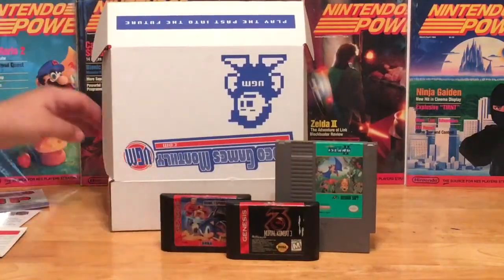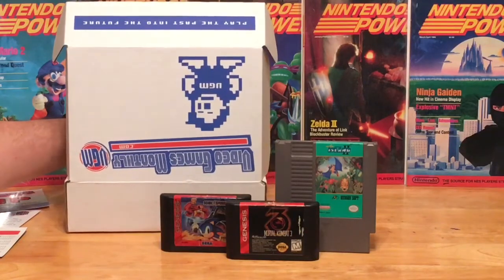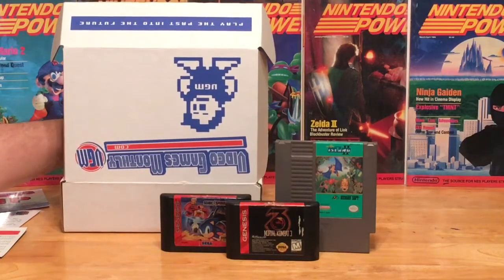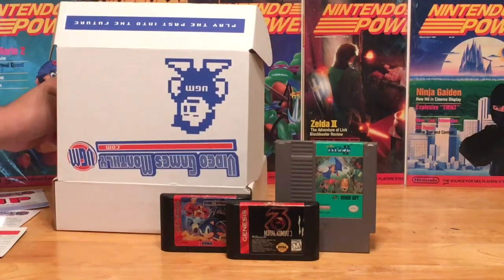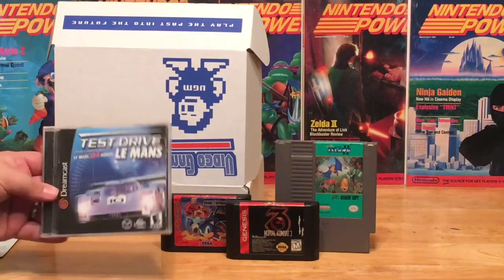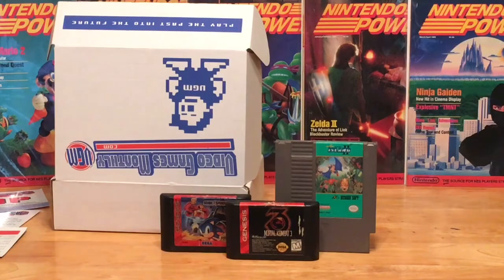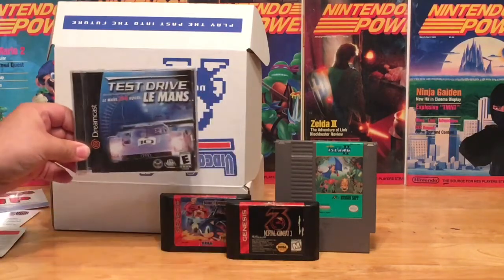Alright, got 2 games from Genesis and 1 for Nintendo. And I feel another, or no, these are disc games. We've got a couple of disc games in here. Let's see, the first one is a Sega Dreamcast. Wow, this is original shrink wrap, it looks like. Yeah, okay. This is a brand new Sega Dreamcast video game.